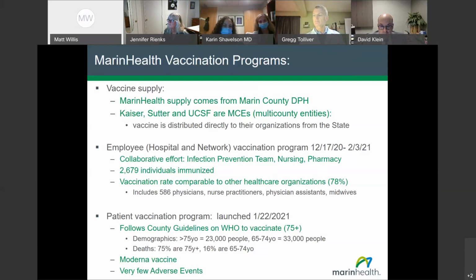So completing that, we actually overlapped a bit and started our patient vaccination program, which launched on the 22nd of January. And we initially started with the county guidelines, which was for our 75 plus. The goal, obviously, as Dr. Willis pointed out, is to really target those who are at highest risk for death. And that was definitely our older population.